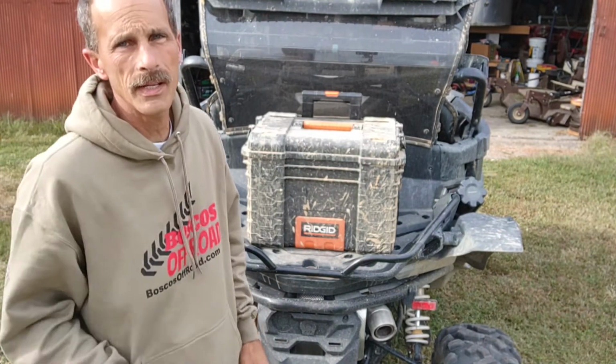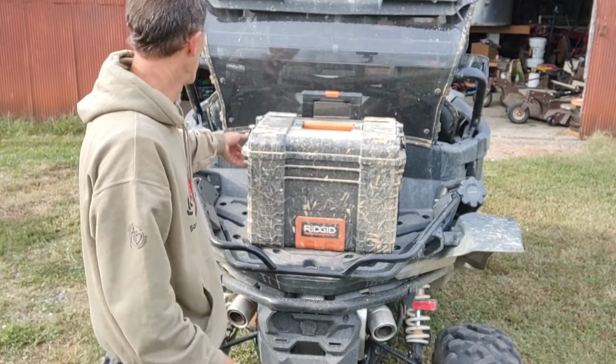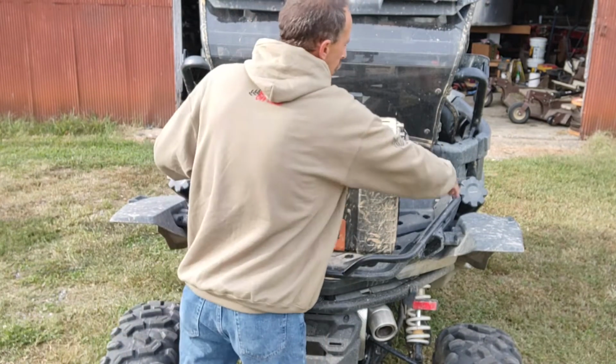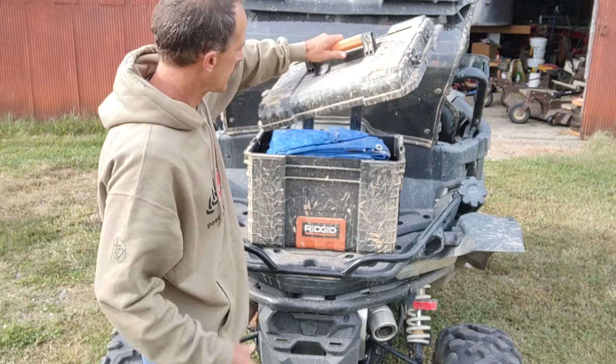So, get to the nitty-gritty of things. What is in this box? Inside this box here. Now, these boxes are watertight. That's why we use them.